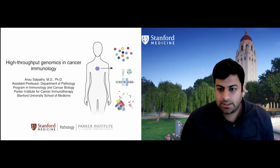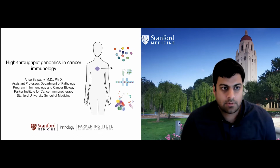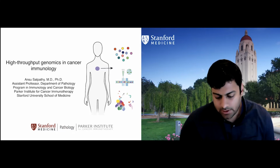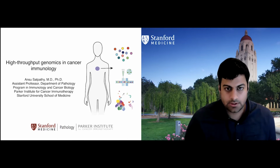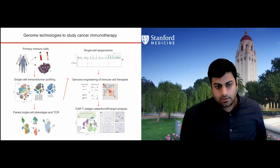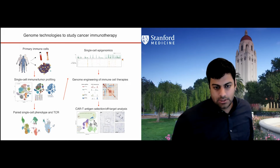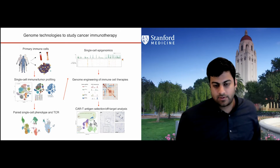Really a pleasure to be part of this discussion and symposium today. So as Stacy mentioned, my lab works on high-throughput genomics, and I will touch upon some of the work that we've done over the past 2 or 3 years, trying to apply genomics to understand cancer immunology. So broadly, my group is interested in developing and applying novel high-throughput technologies, in particular genome sequencing technologies, to understand primary immune cells in patients, and particularly in patients with cancer that are receiving immunotherapy.